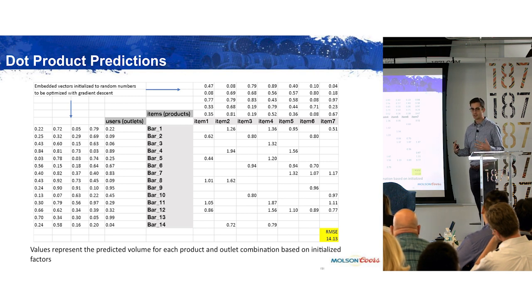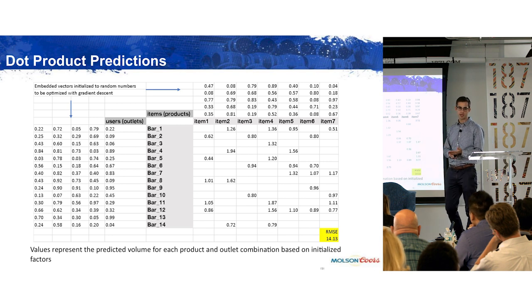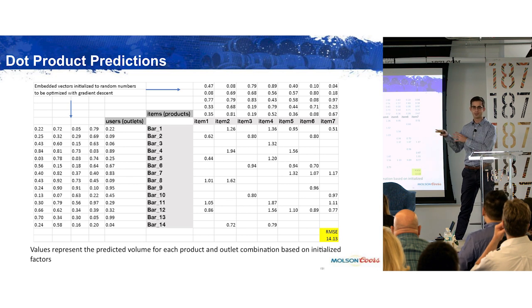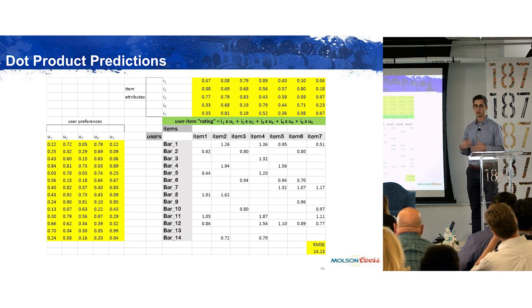Each of these embedded factors is picking up information about our sales data. You'll notice that I'm not actually inputting characteristics about beer. I'm not saying that the beer is a light or dark beer, a fruity beer or a hoppy beer. Only sales data is being input into this model, but the latent features are picking up information about that structured data. So now we can use, at a basic example, the dot product combination to get the predicted value for each outlet and item combination.